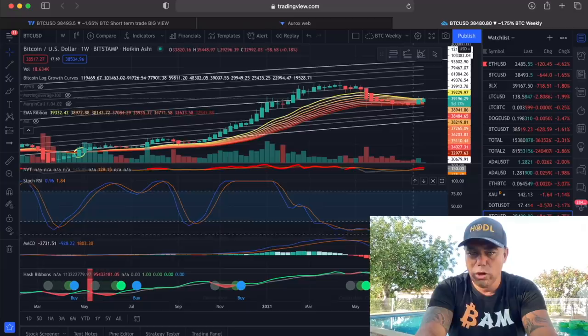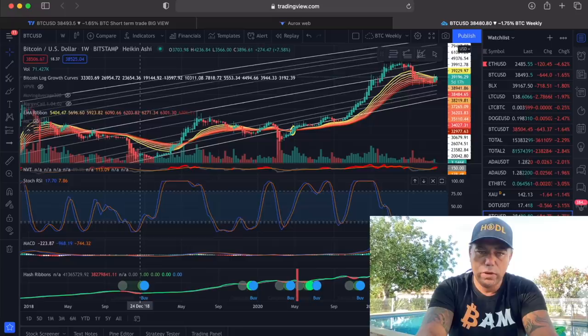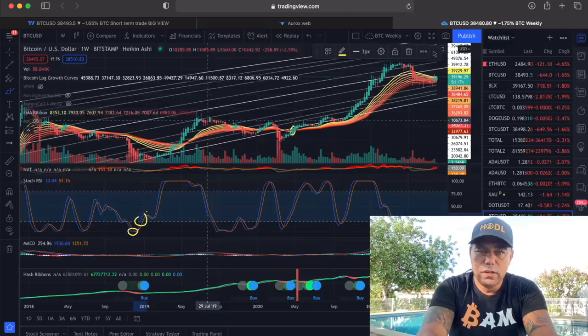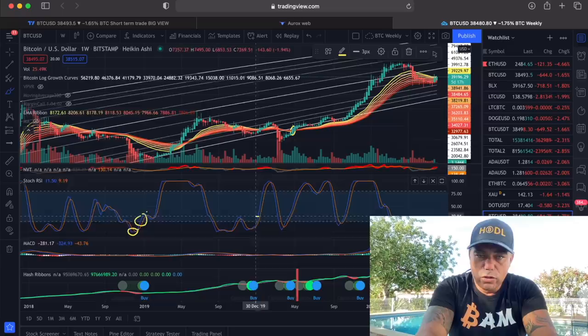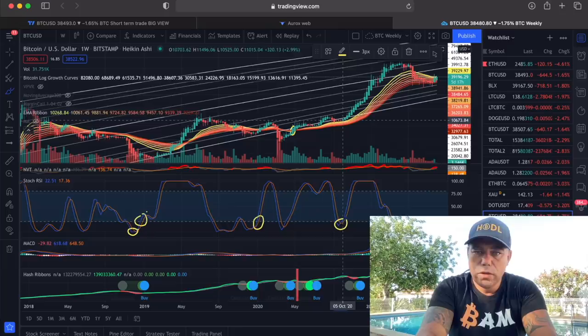Every time that happens, let's go back into the past just to show you. If the blue line crosses the red line into the top and then into that bluish box, here we cross, here we go into the bluish box. The price goes at that moment from 3,600 to 14,000 here at the top. Here again we cross and we go into the top. We go from 7,000 to 10,000. And we can do this every time again. Here we cross inside. We go from 10 to 64 at the end, almost 40, 34.